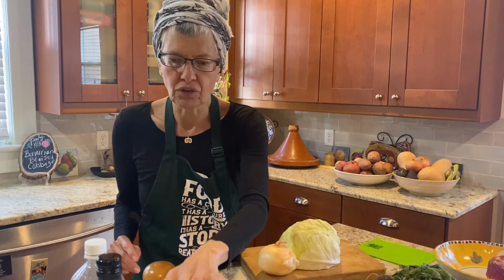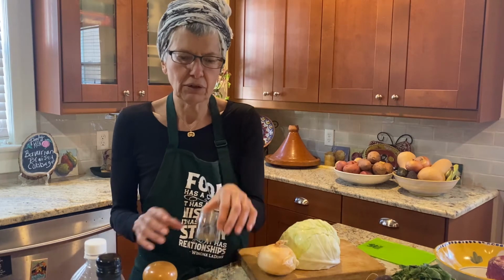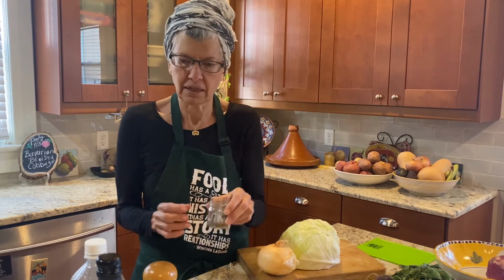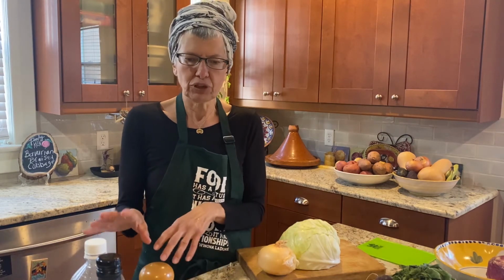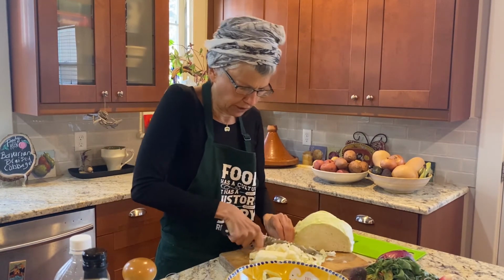And then we're going to use some water, but you can also use broth. If you want to make it vegan, you would use some vegetable broth. If not, you can use something like a chicken broth. And then we're also going to use some caraway seeds. And this is going to give it a really kind of pungent taste, a spicy taste. And we have an optional vinegar to add to it as well. That's pretty coarsely chopped.